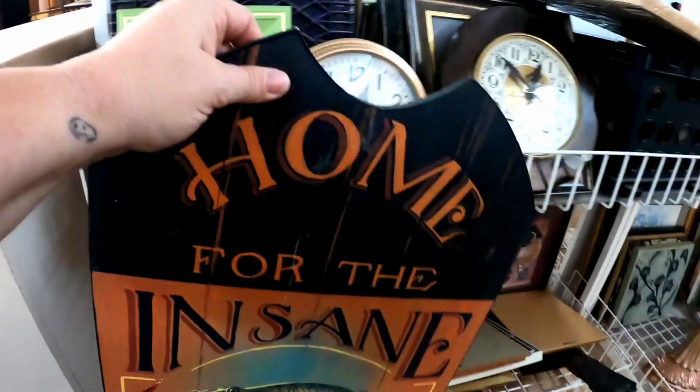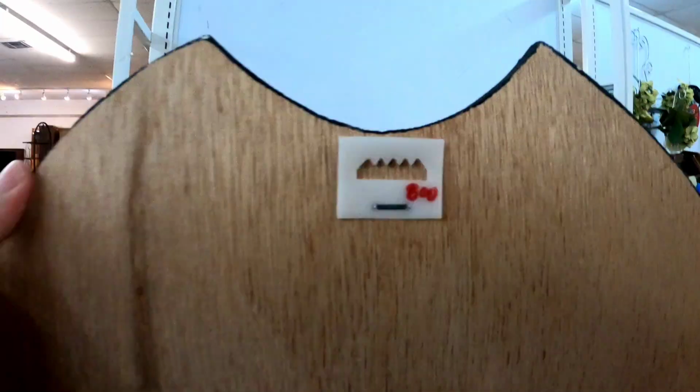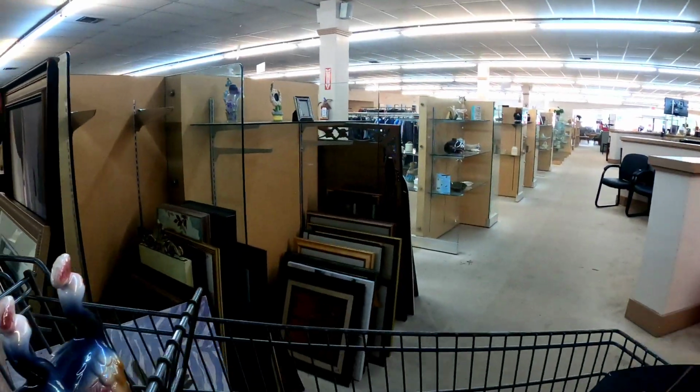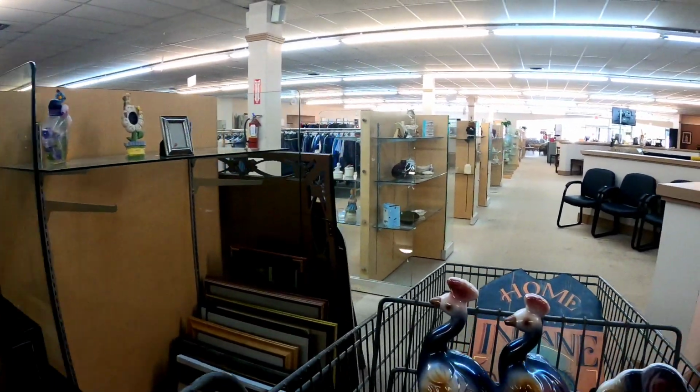And then I saw this. And if you guys don't know, Brad loves fishing. It was $8, but I decided to get this for Brad for the house. So now that is hanging up in my laundry room / mud room.